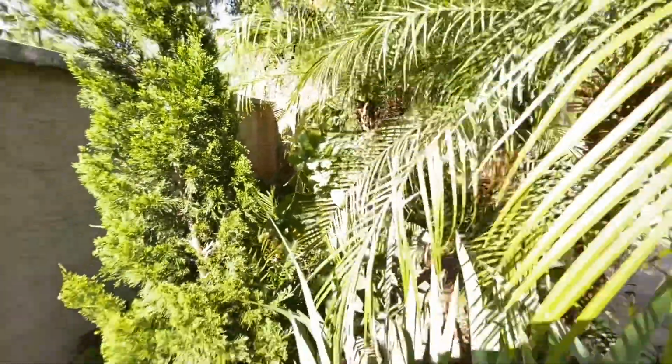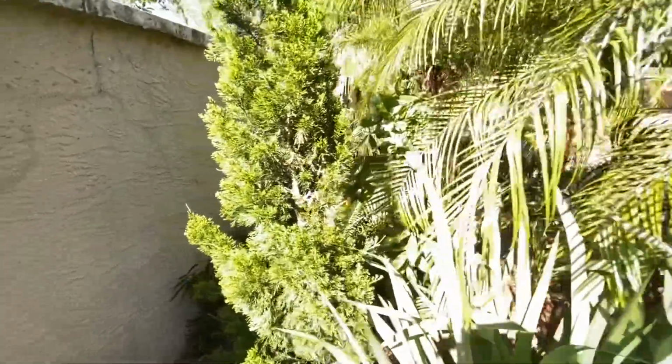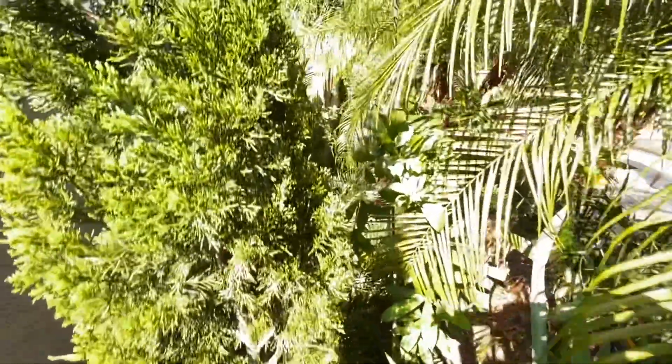Look at all those coontie there. Amazing. I planted them from seed.